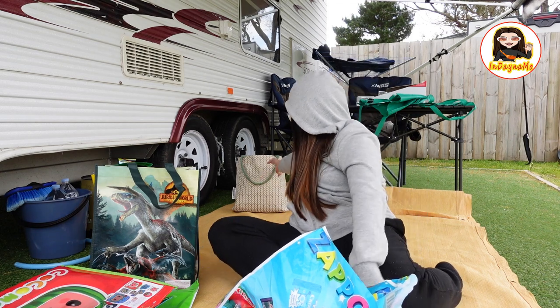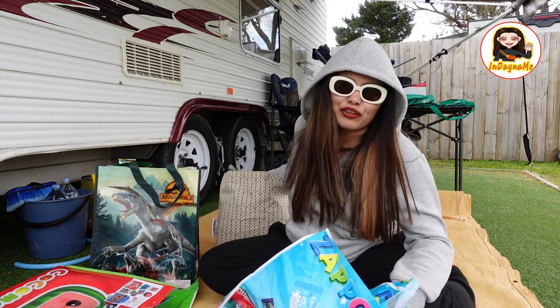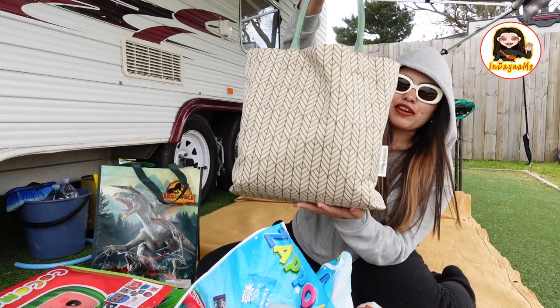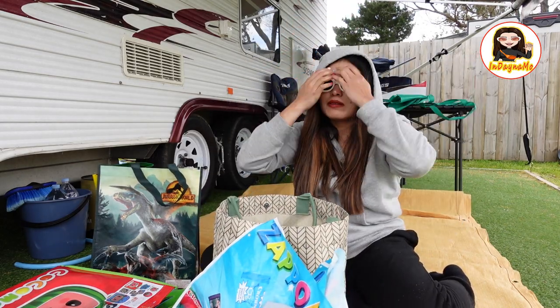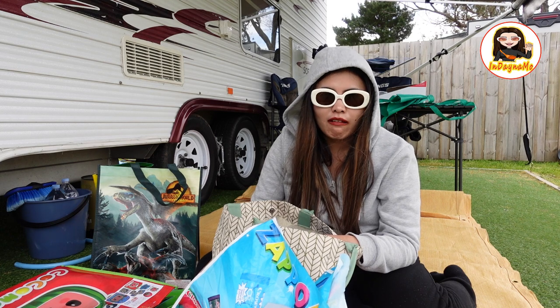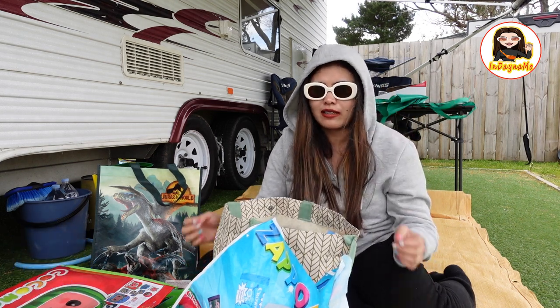And the last but not the least, ito, this bag is so full of, I'm not sure, household tools. So this is very heavy, as in super heavy, people. So this is Jack's choice again. Kay Jack's lahat to. So I'm doing a haul. Ganyan yung mga usually na nasa loob ng show bag.